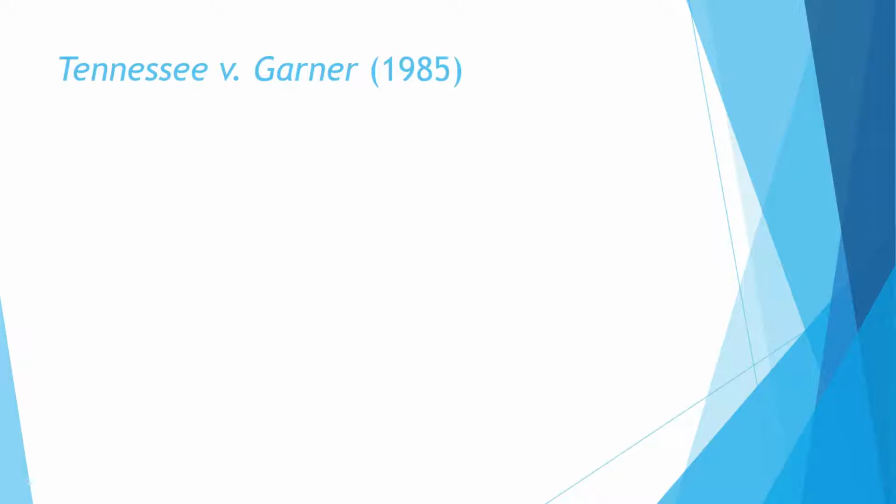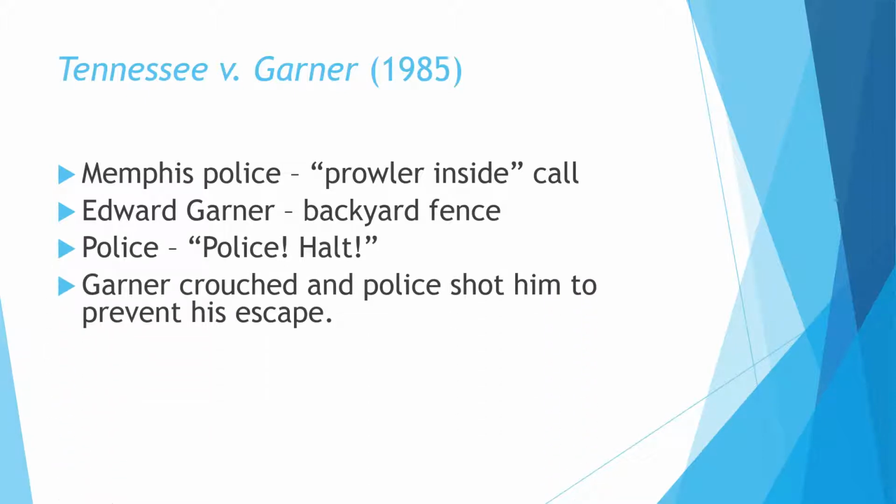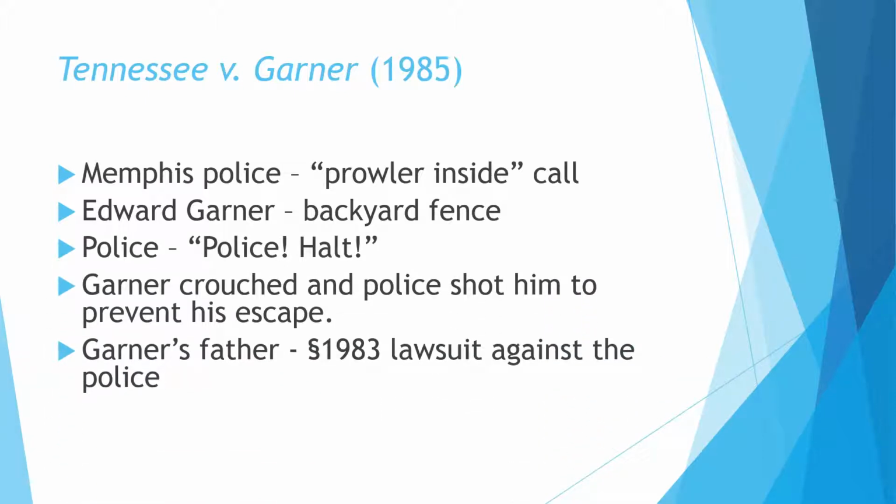And the landmark case in this area is Tennessee v. Garner, a Supreme Court decision from 1985. And so what happened in this case is as follows. And I'm just going to list several things here. This was a case out of Memphis, Tennessee. It actually occurred in 1974, so 1985 is when it was finally decided by the Supreme Court, but it takes a while for cases to work their way all the way up to the Supreme Court and be decided by them.